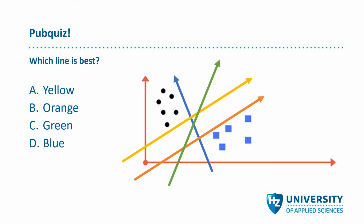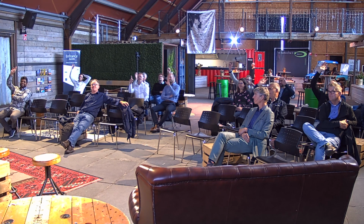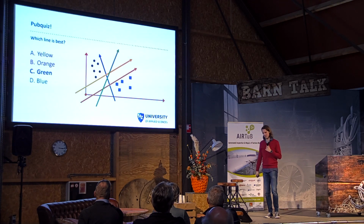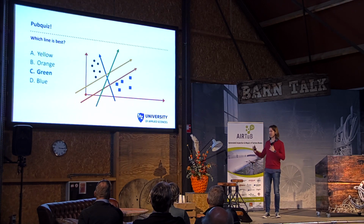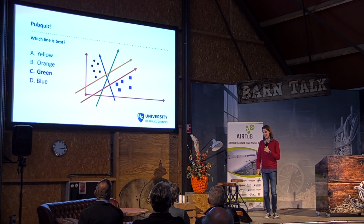Who votes for A, yellow? For B, orange. For C, green. Thank you very much. Very intuitively, green is the best line. Why is that? Because the distance to the data is about the same on both sides. This is a very useful thing for a machine learning model to have. So if new data comes in, you have the biggest chance that it actually ends up in the correct category.